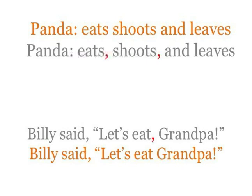A missing comma can lead one to other grisly thoughts, such as the second example. Depending on comma placement, Billy is either a little boy who is eager to have dinner with Grandpa or an unfortunate member of the Donner Party.